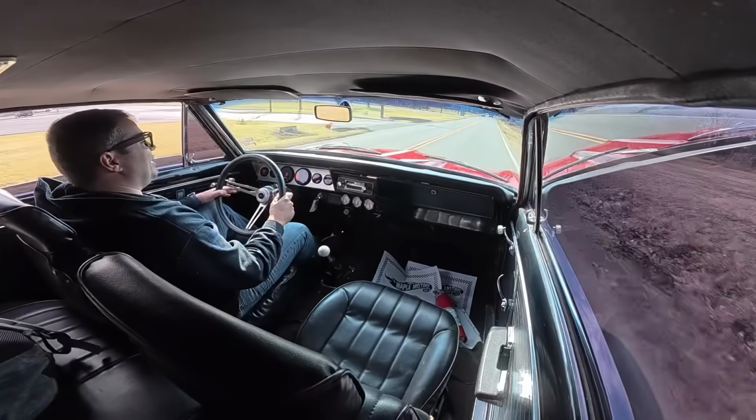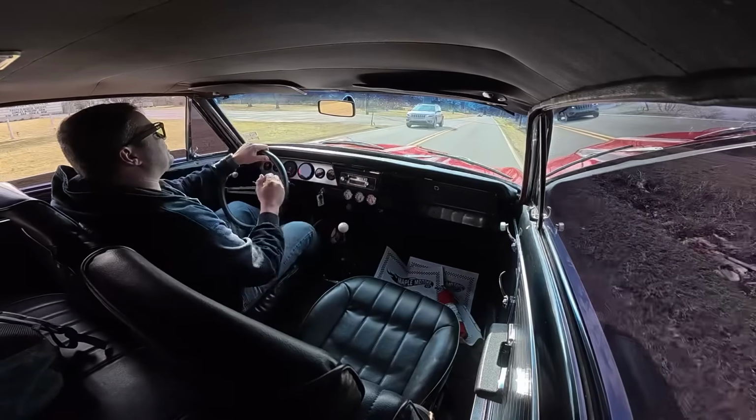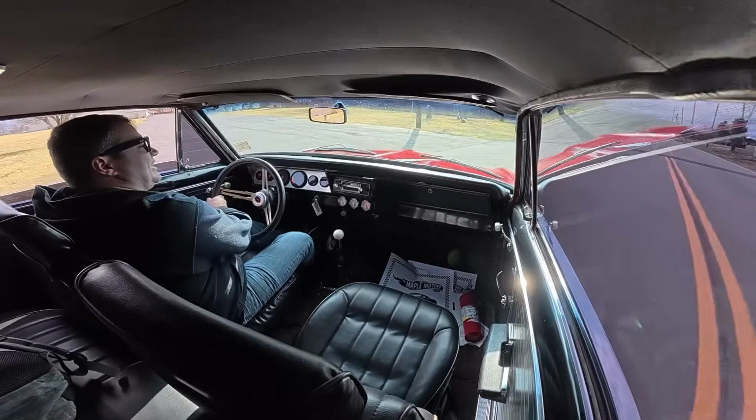Going down the road here, we're going to get some outside shots and then end with picking out the flaws. That's chips, scratches, rust, and dents. So stick around. I'll be back.